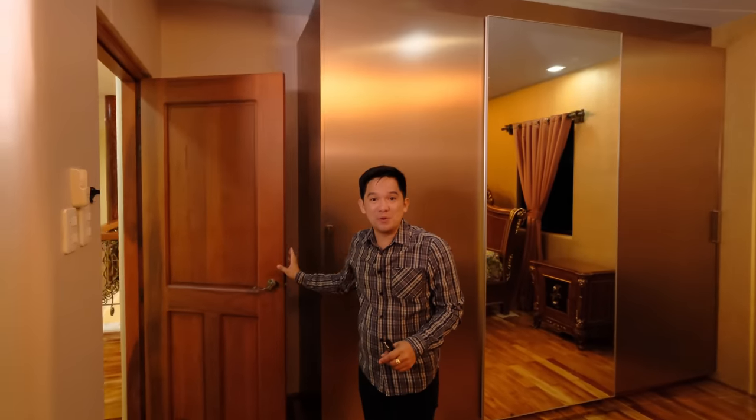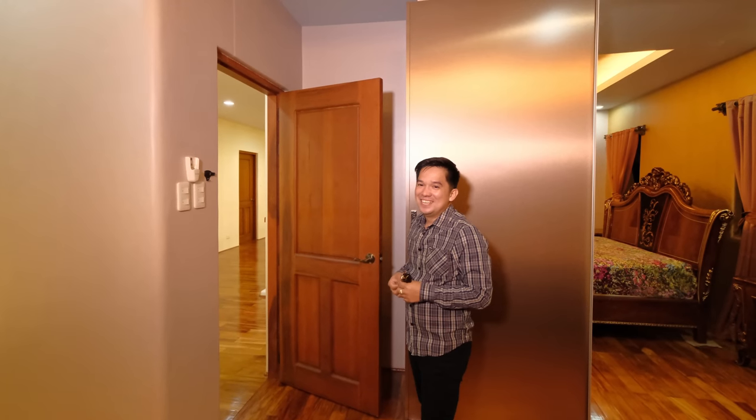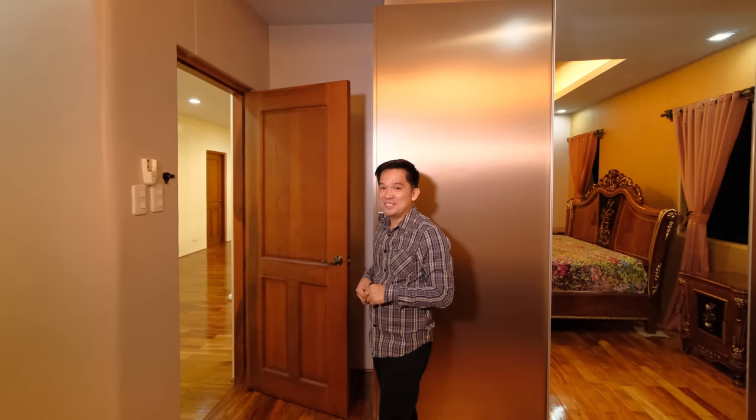Okay, ano yung paborito niyong room? The master bedroom or this other one. Talagang si Benji. No? Ayan, sumasali na si Benji.